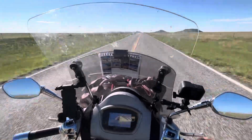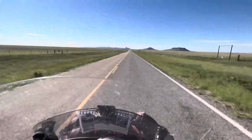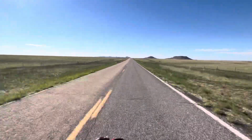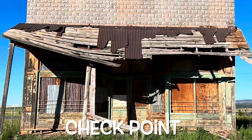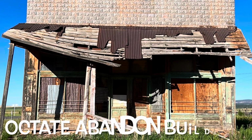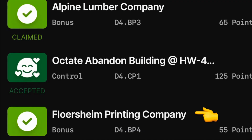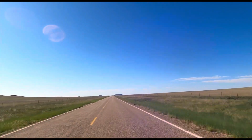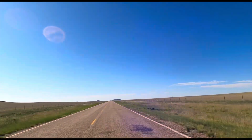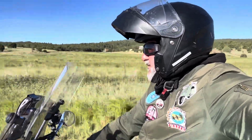Off the dirt road, and now miles and miles and miles of flat road. Checkpoint! Finally! It took forever. What next? Florsheim Printing Company. Let's go. 58 minutes. Back to miles and miles of flatness. And finding things to do.